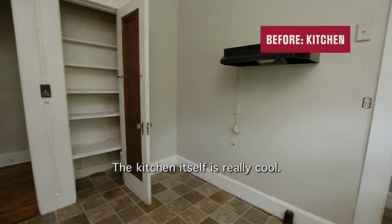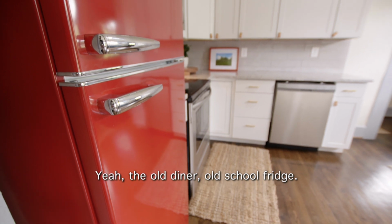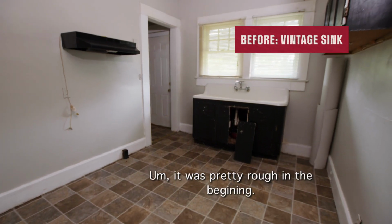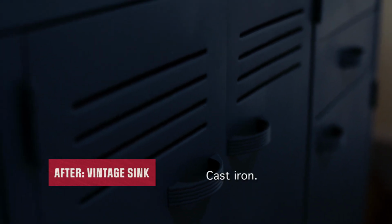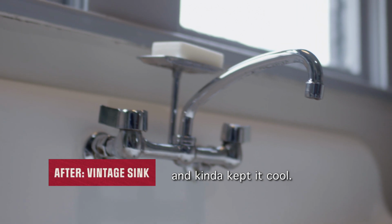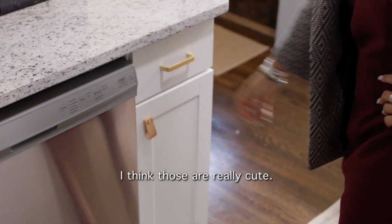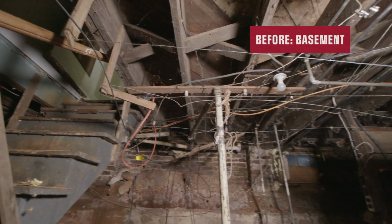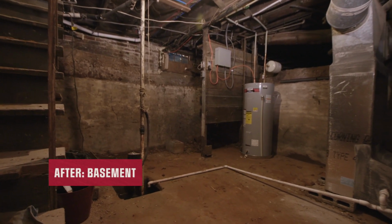The kitchen itself is really cool. Fridge. So this is an original piece that was here. Awesome. It looks pretty rough at the beginning. They sanded it down, repainted it, cast iron, they refinished the top and kind of kept it cool. I love these little like leather pulls. I think those are really cute. And then there is like a storage basement space downstairs. It gets its name Spooky from the spooky basement. It's much less spooky than it used to be.